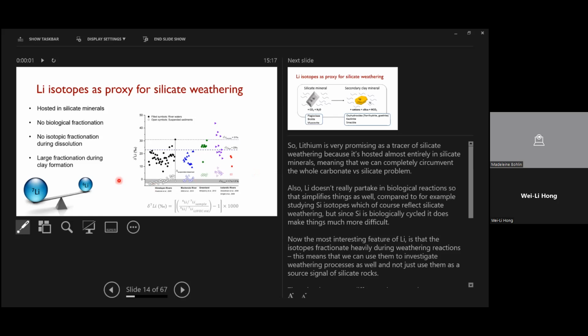And you can see that very clearly in this plot here to your right. Here we have lithium isotopes on our y-axis, and we denote this by delta 7 lithium. And here we're looking at different rivers from around the world. Here in gray is the composition of the upper continental crust. In open symbols, we have suspended sediments in different rivers from around the world. And in the filled symbols, we have the river waters, which drain these sediments. And we see that in every single case, the river waters are isotopically heavier than the sediments that they drain.